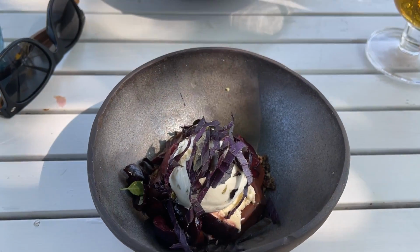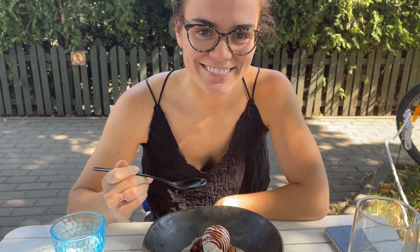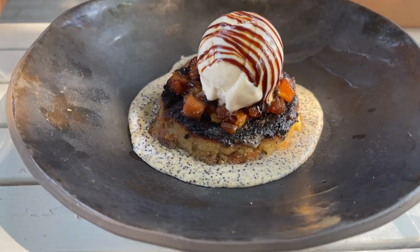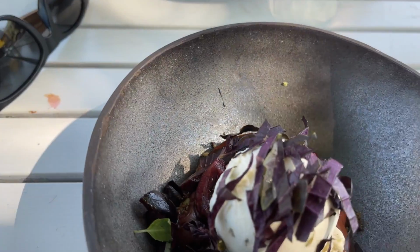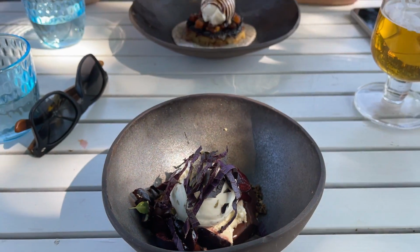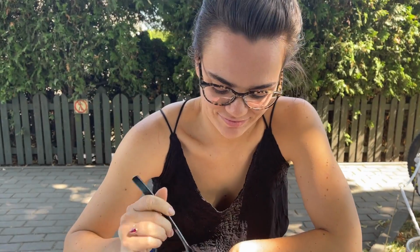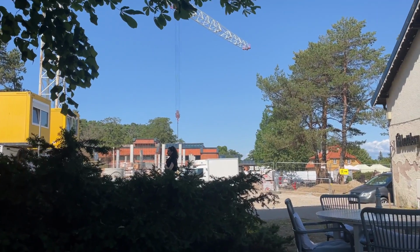Now we decided to get some dessert. I already forgot what we're having. I think I'm having like a bread something. That's a bread pudding. Bread pudding, that's it. And you got chocolate tart. Chocolate tart. With basil ice cream. With basil ice cream. Interesting. But we're going to have half each, right? And there's lots of building works over there, so if you can hear that, that's what that is.